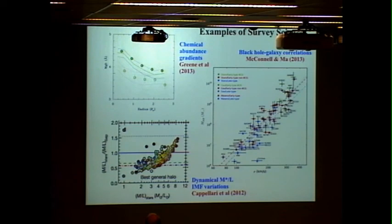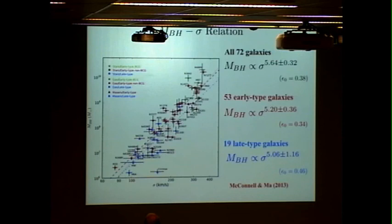And then the black hole sigma relation, I just want to highlight this since we saw this earlier. I just wanted to say that when theorists say we can match observations perfectly, just remember observations don't match each other. So now I'm starting to do some observations, and the slopes are all over the map. Okay, and this is our compilation. And I don't want to go into details here, but this is M-sigma for all the kinematically measured local black hole masses, and I really advocate that we start to look at early types and late types separately.